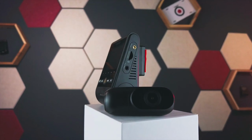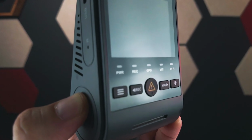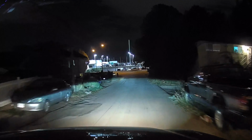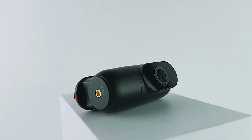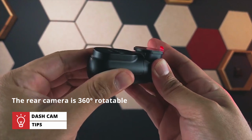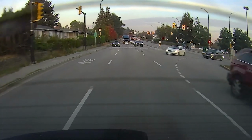So this is VIOFO's latest standard 2-channel dashcam. In terms of video resolution, it does keep pace with the Q1000, both being solid 2K front and back systems. It's also equipped with a 5.14 megapixel Sony Starvis IMX335 image sensor to record your drive in 2K front and rear. What's better is that the A139 is equipped with WDR and Super Night Vision technology. The rear camera is also 360 degrees rotatable, so you could mount it on your rear windshield, rotate it all the way inside, and record the inside of your vehicle for streaming, interior recordings, etc.